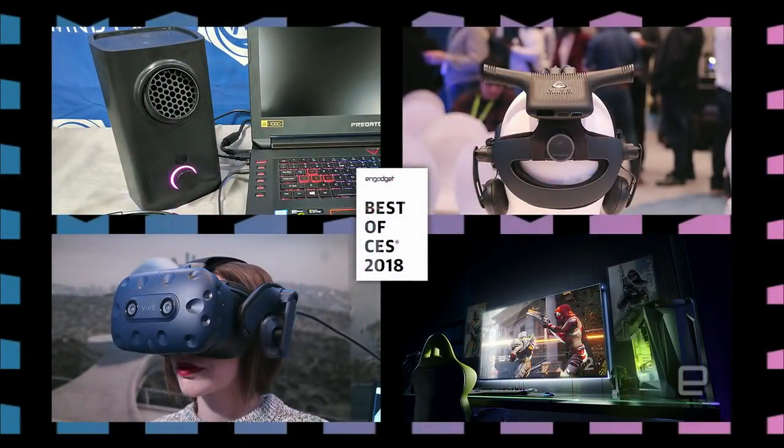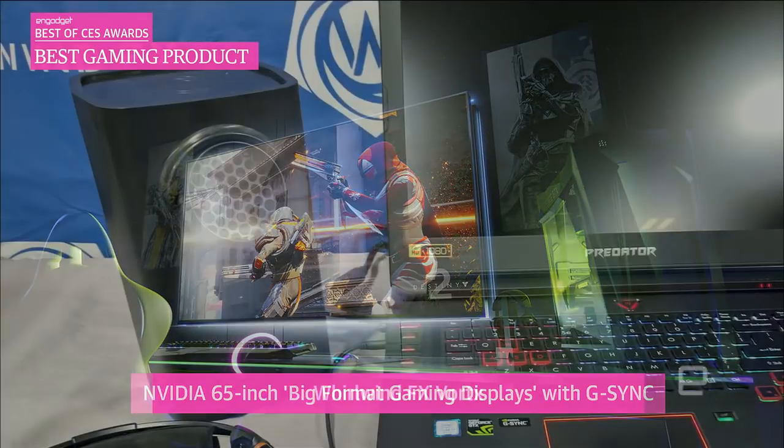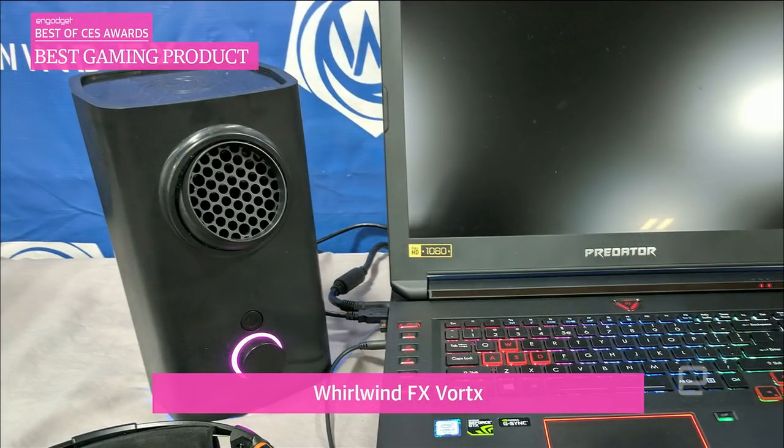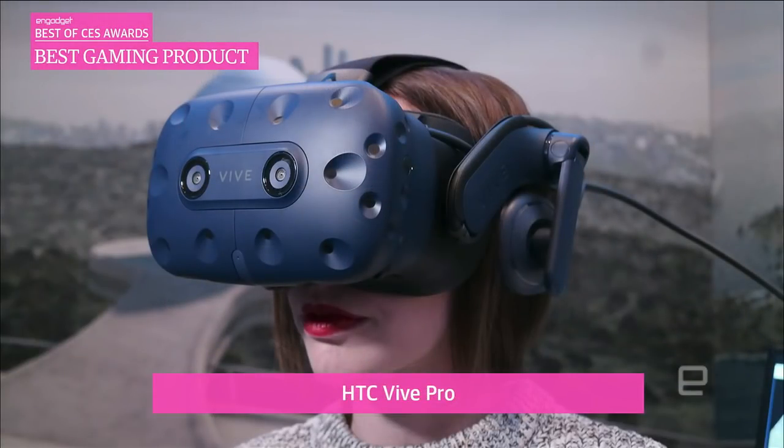Okay, guys, let's talk gaming. We are on to the best gaming product now. Our first nominee is NVIDIA's big format gaming displays. Then we have Whirlwind's FX Vortex, which brings wind effects to desktop gaming. HTC Vive's wireless adapter, which turns tethered VR headsets into wireless devices. And then lastly, the HTC Vive Pro, which is a premium upgrade to the original HTC Vive with a more comfortable design and a higher res display. And the winner is... the HTC Vive Pro!